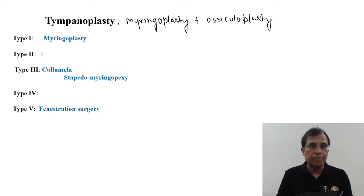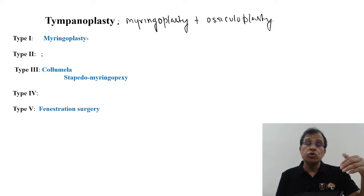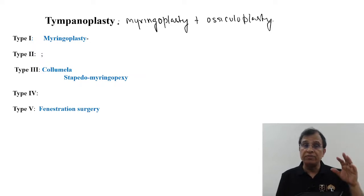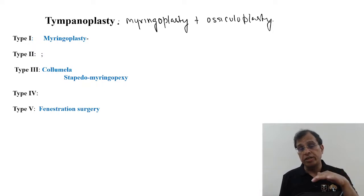two surgeries is tympanoplasty. And this is the most important surgery of the year from the exam point of view. If they want to ask you a question on surgery in the year, it is 9 out of 10 times going to be tympanoplasty. Why is it so important? Because it has so many types, as you can see on your screen. There are 5 types, and any surgery which has 5 types, that means there are so many permutations and combinations possible. So many questions can be framed, but I'm only giving you the most important thing they can ask you, that some of these types have other names which are given in blue color.